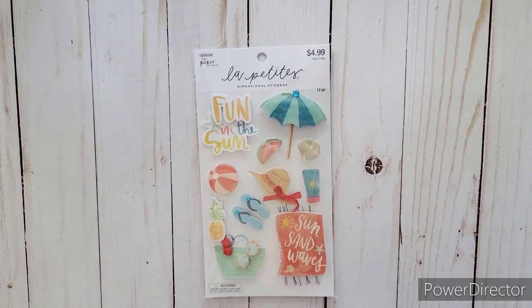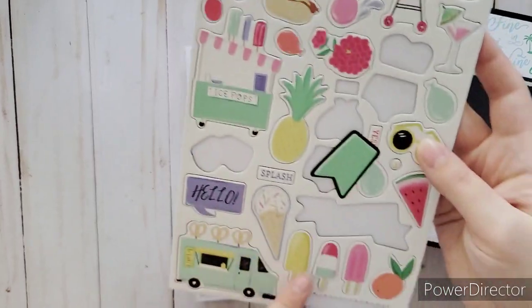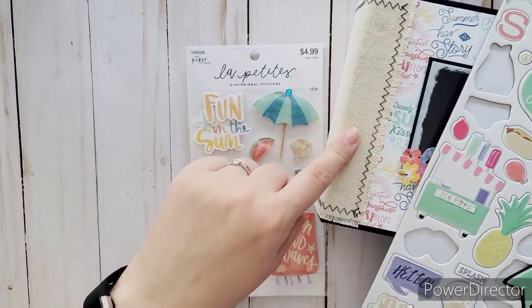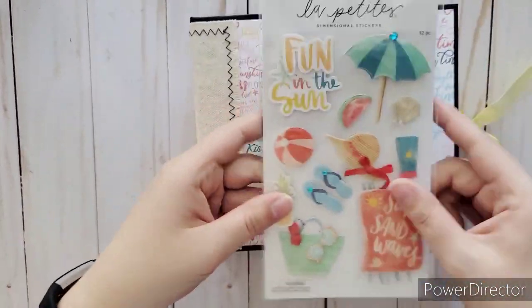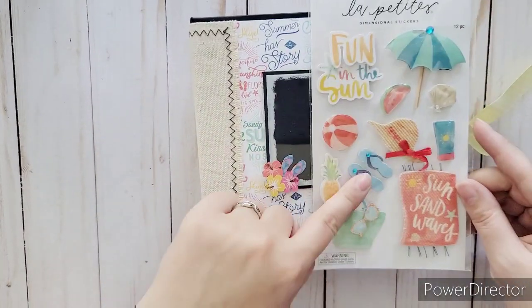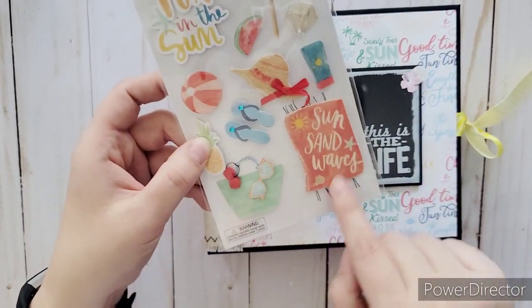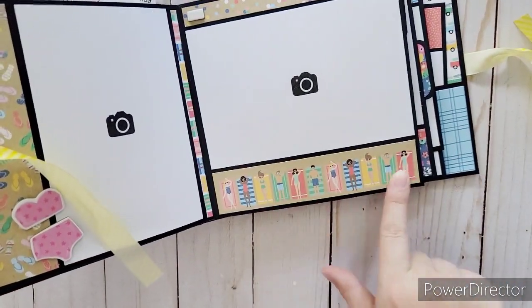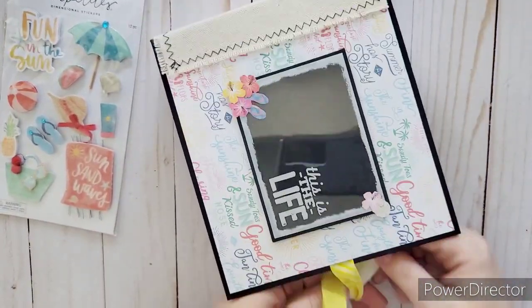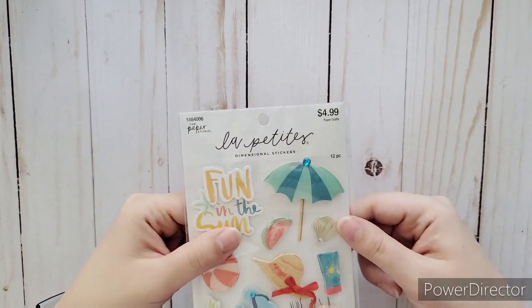So pretty. And then since I did this album right here, I used a lot of these chipboards. And so I kind of wanted some more to go, because I still got half the paper left to use to make another album. And so I wanted to find more stickers to go with it. And I found this one, which I thought would go really well with it, because there's flip-flops here, there's seashells, there's a watermelon, the hat, there's pineapple, just all this beach stuff and sand and waves, which I thought would be perfect for this part where they're laying down. That I finished a couple days ago. Just set that aside. I would not pay $4.99 for it, but luckily it was half off.